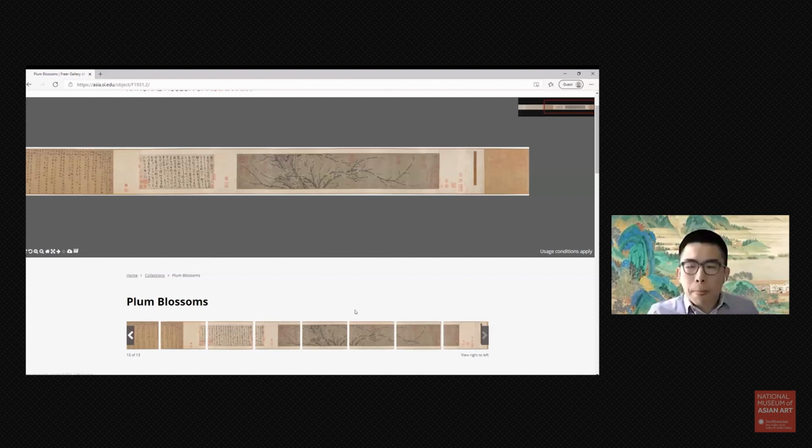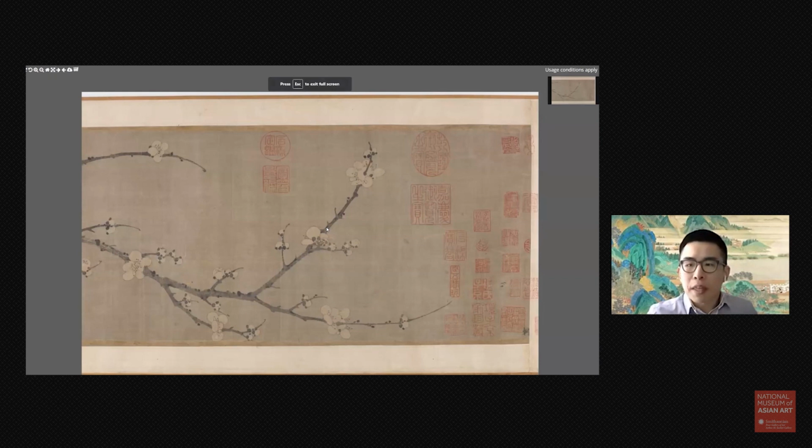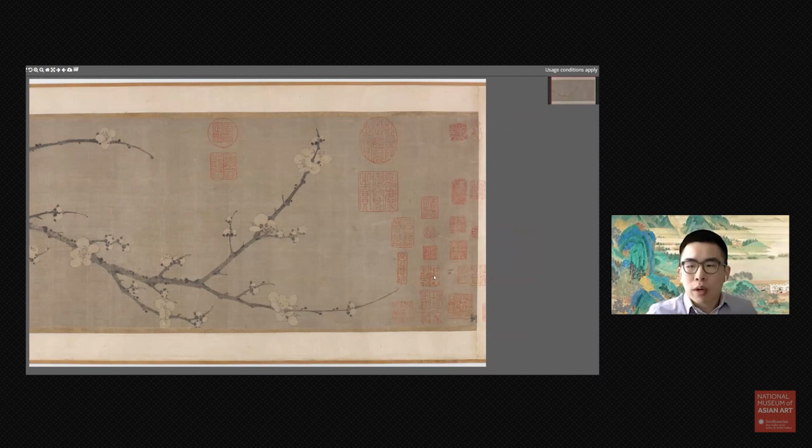Sure. I think all of you probably have already observed there are so many seal impressions that are attached to this painting. For example, if we take a close look over here at the beginning section of the scroll, there are numerous red markings over here. All of them signify a collector's seal. In other words, they mean who had owned this scroll in the past.